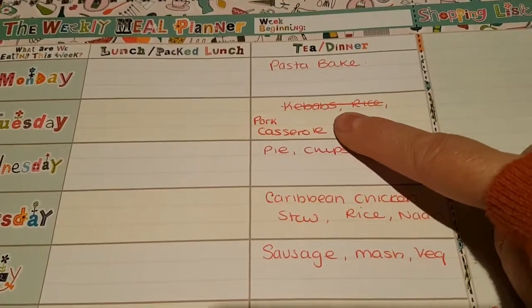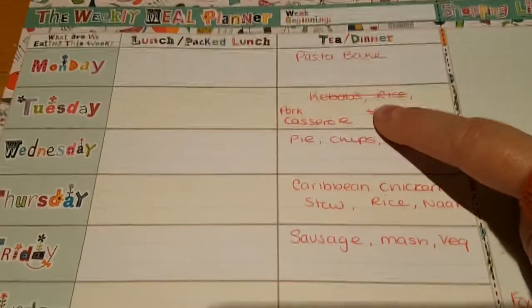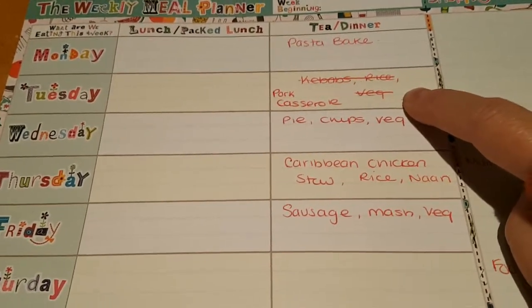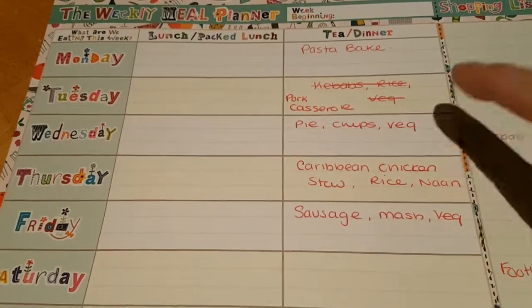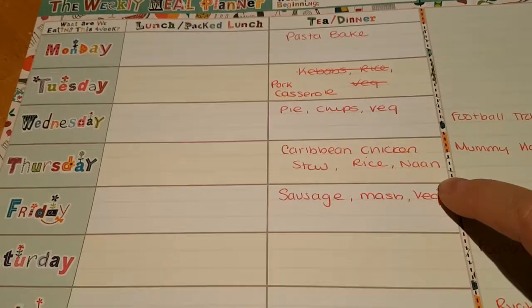As you can see, I was originally going to get the ingredients to make kebabs with rice, but I liked the look of that pork casserole, so I will have that on Tuesday. Again, I might pop that in the slow cooker before I leave for work in the morning and just see how it goes through the day. Wednesday, as I mentioned, football training, so pie with chips and veg when we get home. Thursday, Caribbean chicken stew with rice and naan.